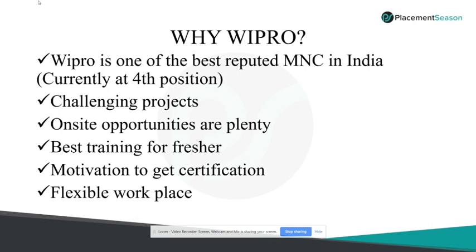Why Wipro? Why did you choose Wipro? Wipro is one of the best reputed MNCs in India. So, in order to answer about this, you need to understand why Wipro is special. So, here are a few points about it. Number one, Wipro is currently at fourth position. It is a reputed MNC in India. It has challenging projects, which is quite interesting to work on. The on-site opportunities in Wipro are plenty.